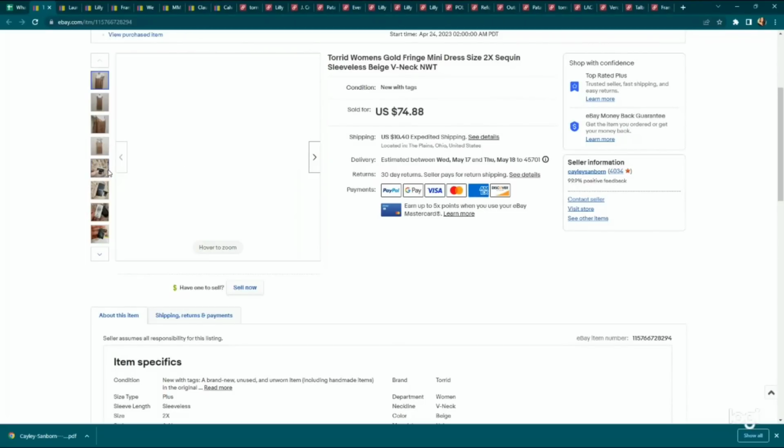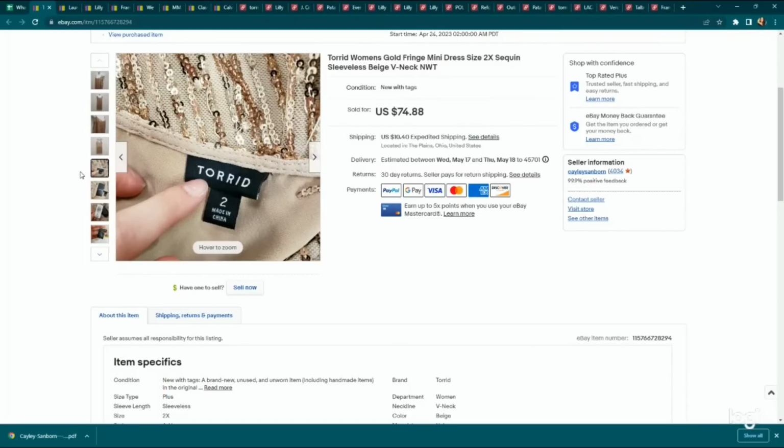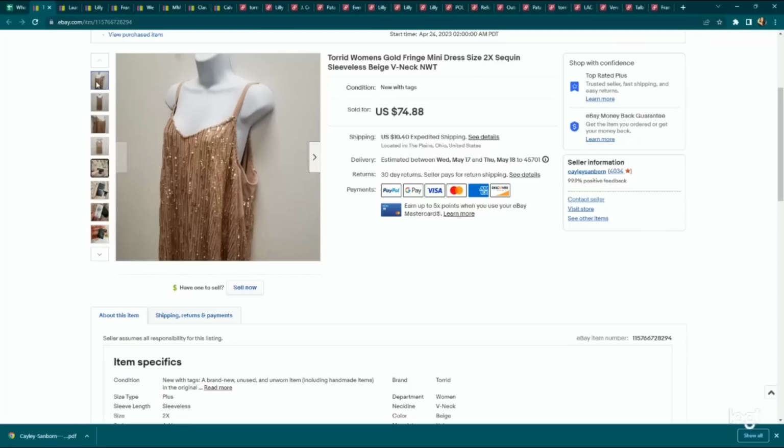This one was a pretty cool sale. This is a Torrid dress. I have pretty good luck with Torrid plus size dresses. They're usually way more bread and butter for me, but this was all over sequin, and I've talked about this before, but all over sequin pieces tend to be not rare, but they don't make a lot of them because they're usually super glam for parties. Not everyone is buying an all over sequin item.